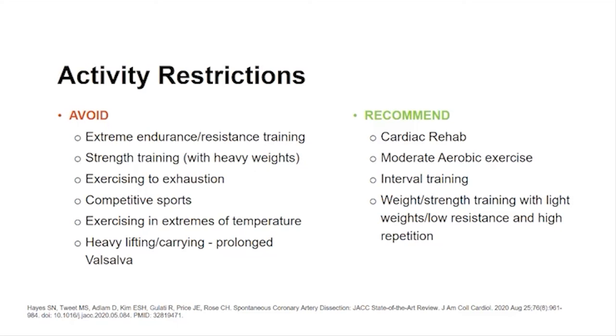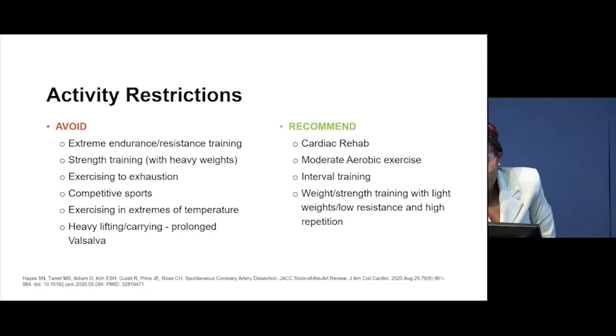Interval training is great because you're exercising and then resting, and so there isn't a sustained blood pressure or heart rate increase, and there's typically time for rest. And again, that reduces stress on the heart. And then lastly, weight or strength training with low weights, low resistance, and high repetition is what we recommend.